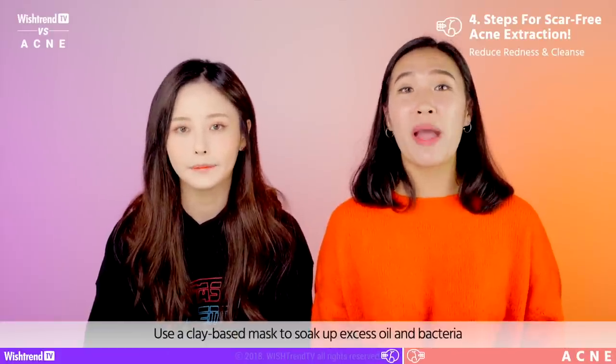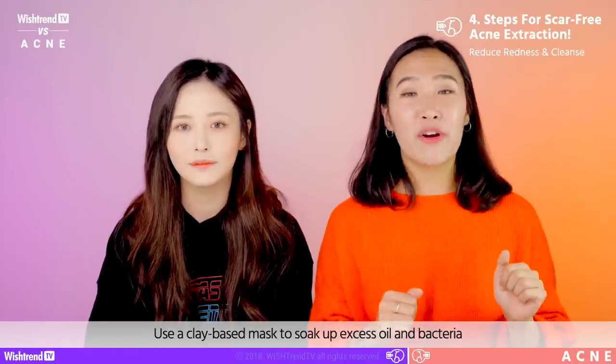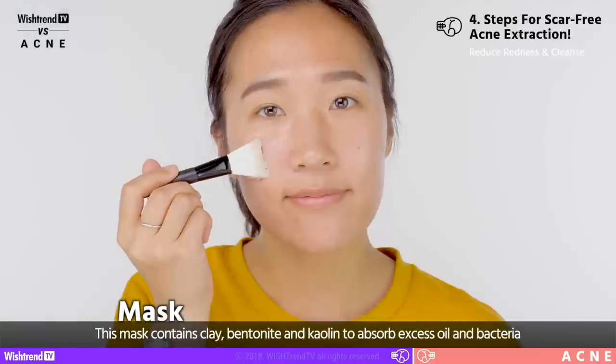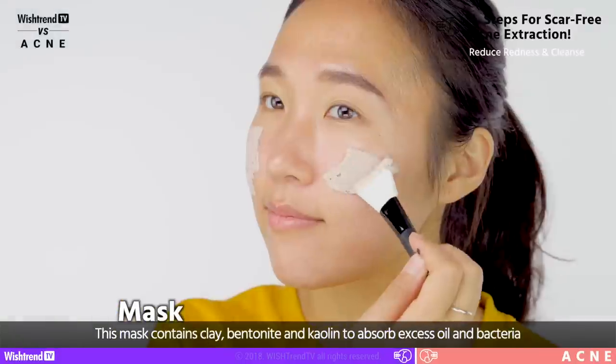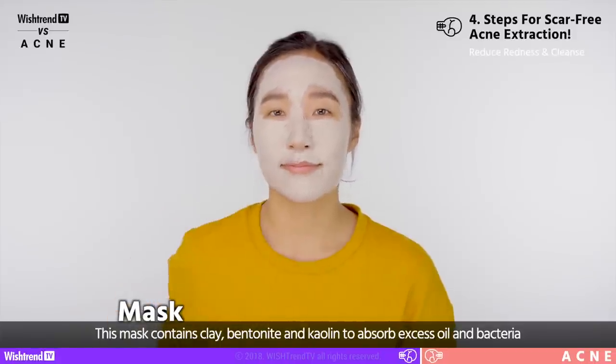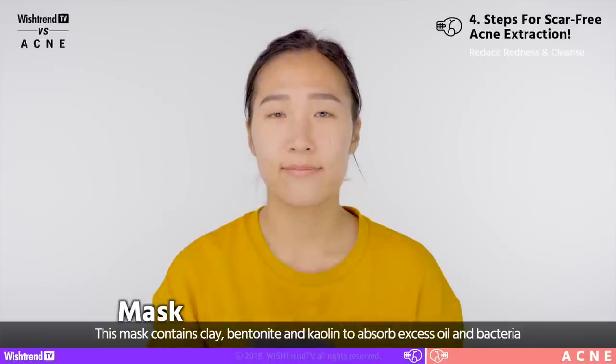Mask. You can now also use a clay-based mask to soak up any excess oil or bacteria that's left inside or surrounding the area of the popped pimple. This mask contains clay content, bentonite, and kaolin, so it does not only soak up any excess oil and bacteria, but it's also good for pores. It is even better to use together with products that contain pore-tightening ingredients.